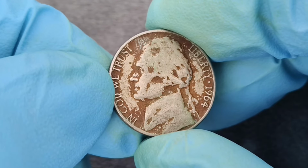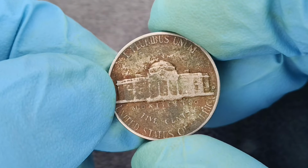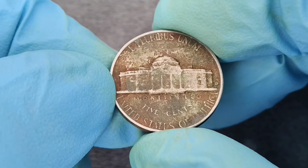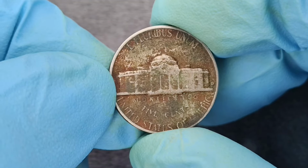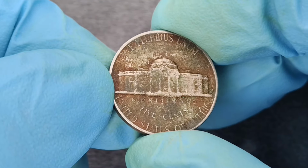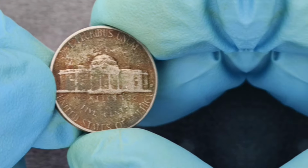So, there you have it, the 1964 D Monticello Jefferson nickel with that rare and beautiful red color shade. It's not just a simple 5-cent coin, it's a unique piece of history that's highly sought after by collectors. If you ever come across one like this, make sure to take a closer look. You might just be holding a valuable treasure.